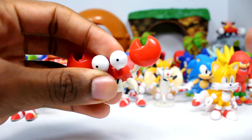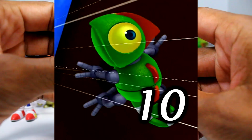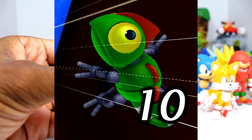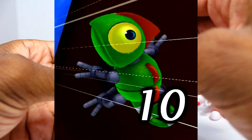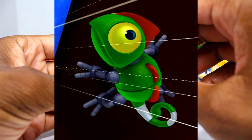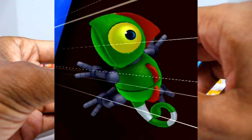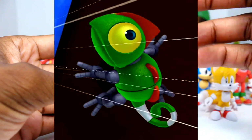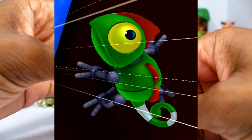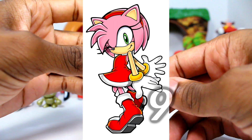Coming in at number 10, I have the 2.5-inch Neutron. This is another one of Dr. Eggman's Badniks that Jakks Pacific is making. Nothing too crazy or over the top, but it's always nice to see that they're still doing this. You don't usually get a lot of new classic Badnik figures on a daily basis, so it's pretty neat to get Badnik figures back to back in different waves, and I'm sure they're going to continue with this as well, since there's still a lot of other enemies that they can do, so I'm always all aboard for it.